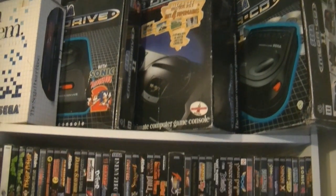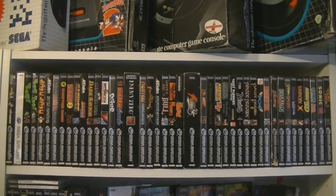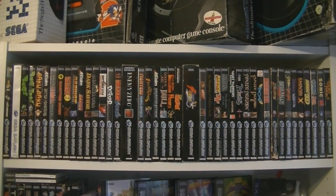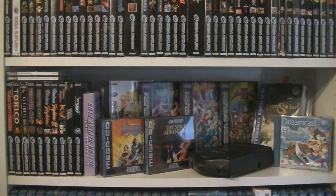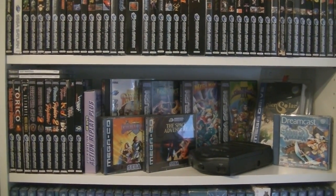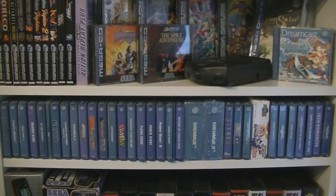Then there's some more Sega consoles, and we get to the Sega Saturn. The Sega Saturn is probably the only subset of my collection that I consider complete. There are some American-only games that I don't have yet, but I'm not actively looking for anything, so I'm happy with what it is now, and if I find something I'll add it, but not looking for anything.